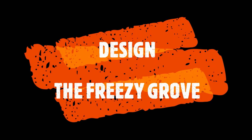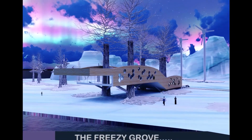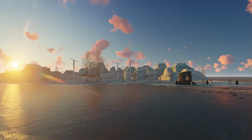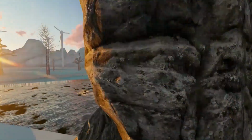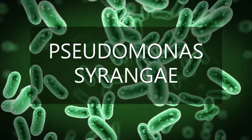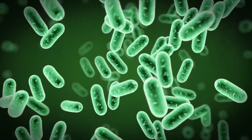Design: the FREEZY growth. The FREEZY growth revolves around the idea of not letting the current climatic changes affect the ice, and further trying to reduce the source of causing the climate change. The principal element of the design, in the form of an artificial tree, serves the purpose by not letting the ice melt by means of a root-like structure which holds the snow together and, being porous, hosts the bacteria named Pseudomonas syringae, which converts the melted water back to ice proteins.